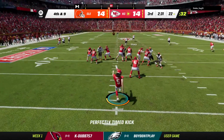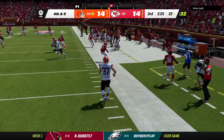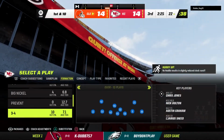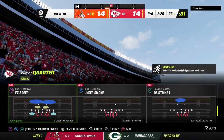The pressure got home on that last play and forced him to try and throw through contact and short of the sticks. And able to get this across the 20 before going out of bounds. A big kick there. We'll call it 56 yards on the punt. And the Browns will take over 1st and 10.